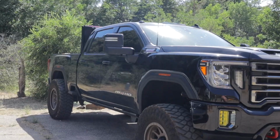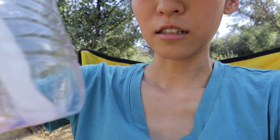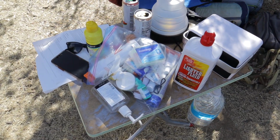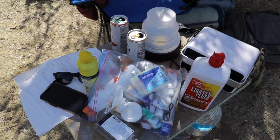Just exploring. Hey guys, so I'm just chilling in the chair. Andrew is going into the creek to get a little bit cold because it's such a hot day. Water right here, still a little bit of ice in it. I put some vitamin C powder into it and then melted, but this is what I have so far. And I'll show you guys a little bit of my setup. This is a little table. I had the chair right here, but I moved it because it was getting too hot.